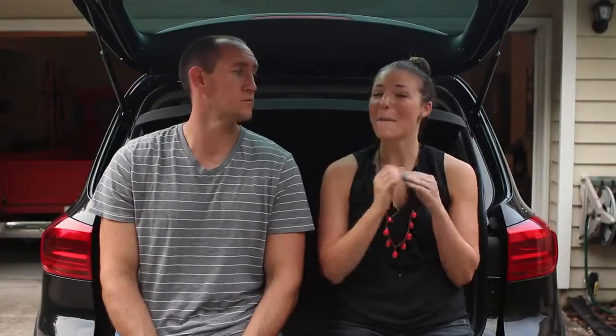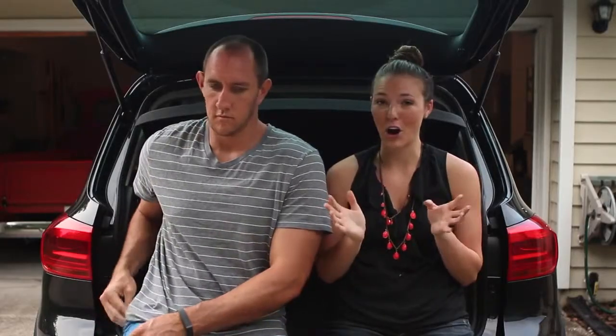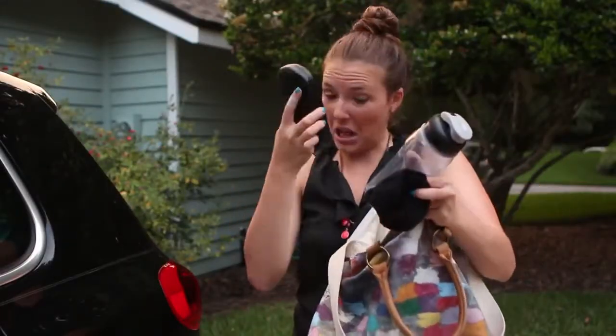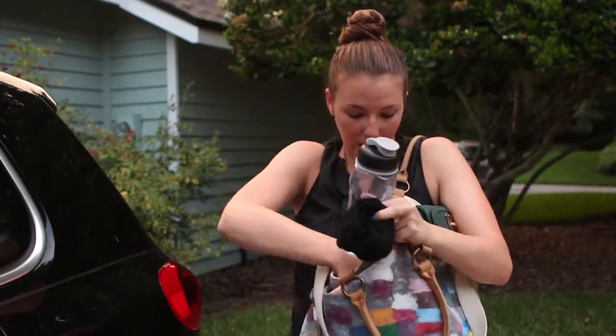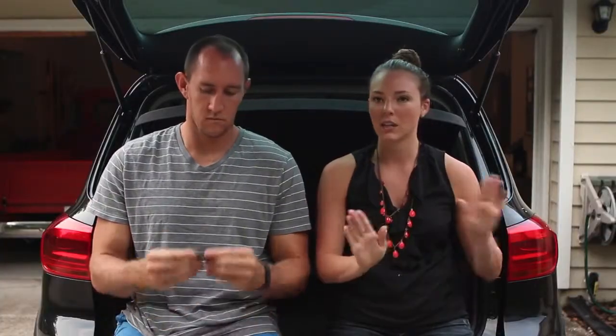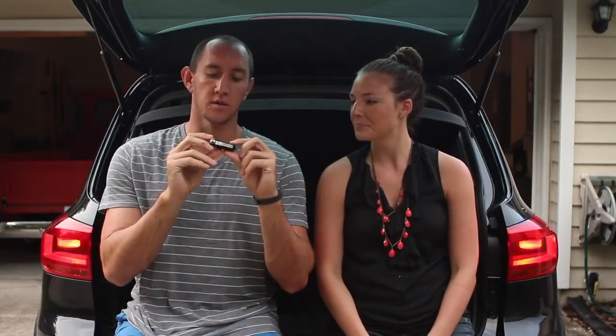My favorite feature by far is the keyless entry, which I've never had before in a car, because I don't have to dig around in my purse anymore for my keys, which is amazing. If you've seen the size of my purse, I could literally fit small mammals in there. Water bottle, socks, wallet, pens, glasses, phone charger, this thing. Not sure what that is. I used to always have to dig around, and now I just have it in my purse, get in the car.